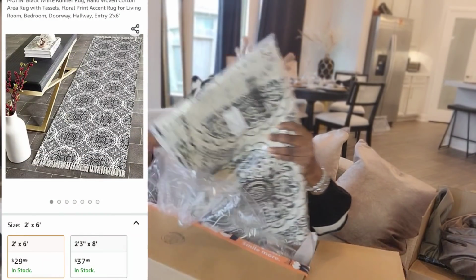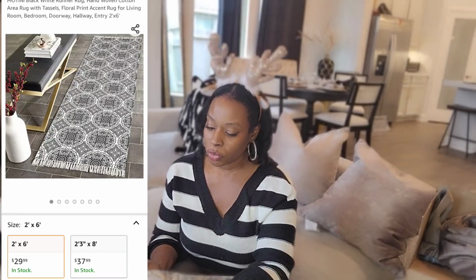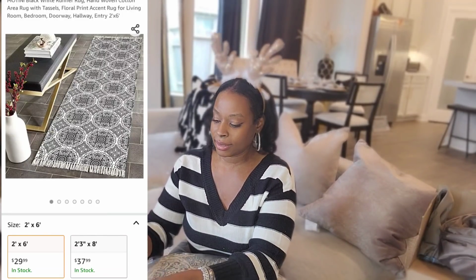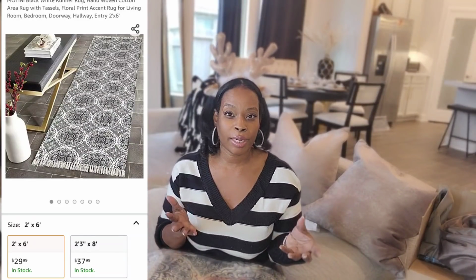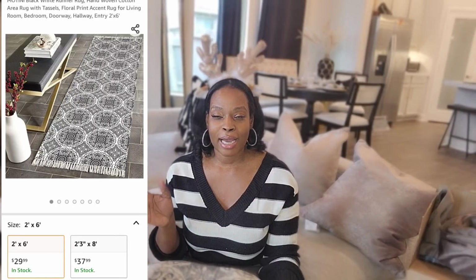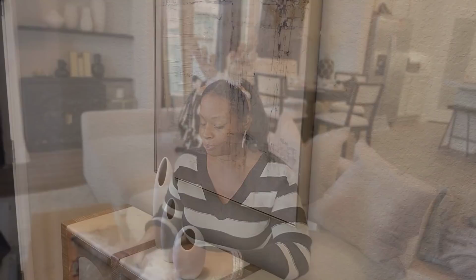So I picked up this runner for my entryway, and it's a 2 by 6. I'm hoping it's as long as it says it is. I wanted to put a little bit more warmth in my entryway. Now I have a rug there already that I got from Five Below. It's very reminiscent of this, but it's not quite long enough, and I don't feel like sewing them together. I know how to sew, but I just don't feel like it. So anyway, I got this. I'm going to try it out.